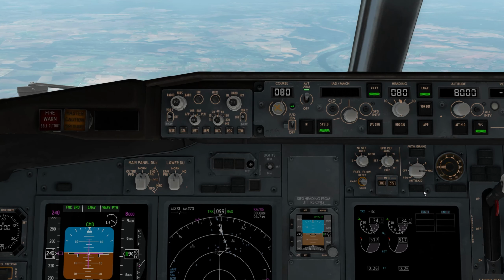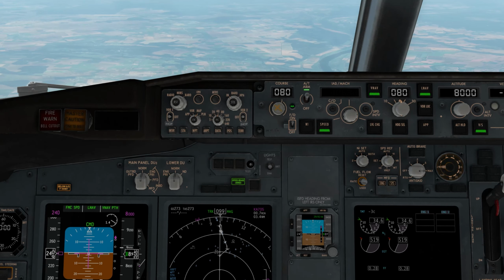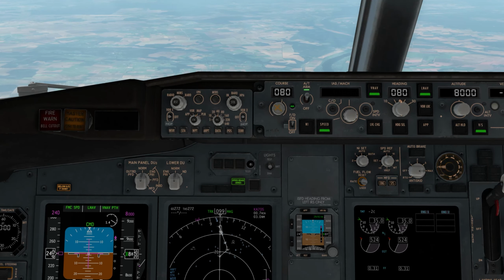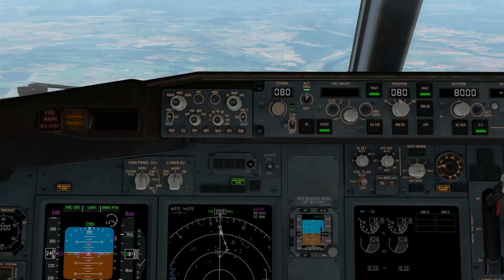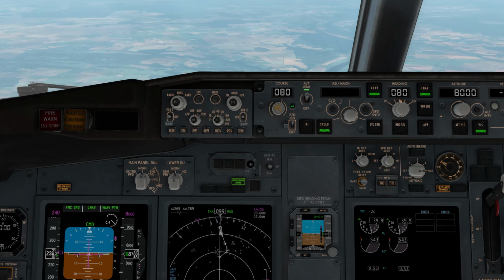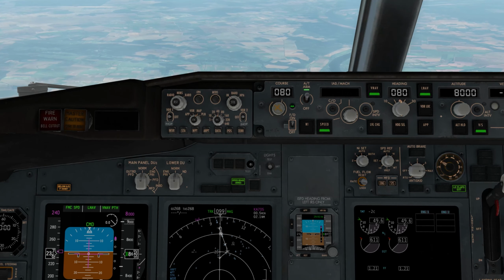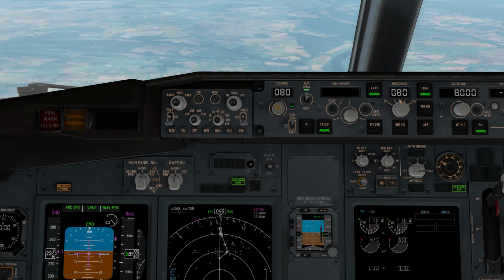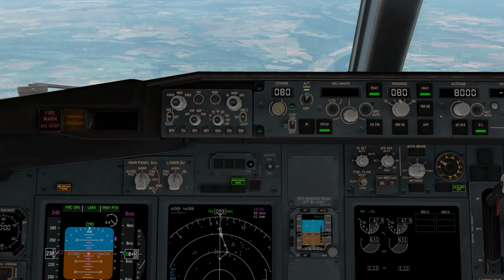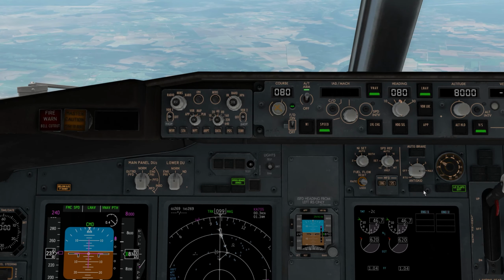We'll set the spoilers to automatic as well, so I'll just set those so that again we stop as quick as possible. So we've just started, or I've just started to set the flaps. We're going to set them initially to 1 and then to 5. Eventually we'll set them to maximum as we call shot to actually land.